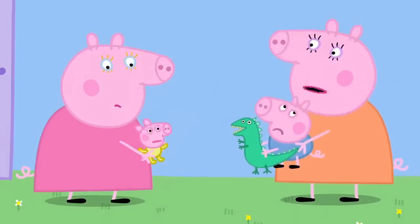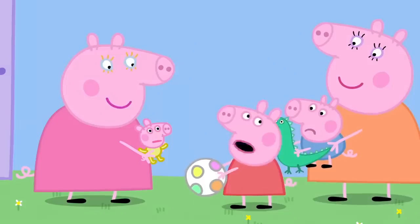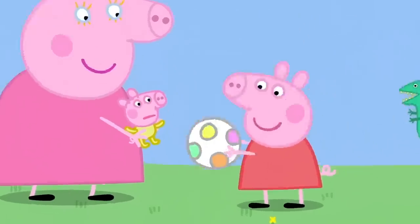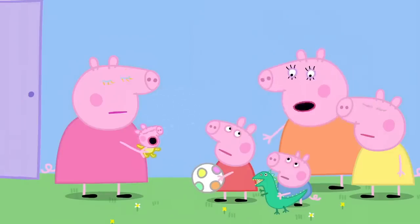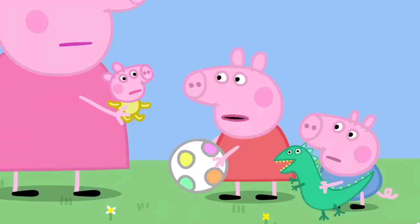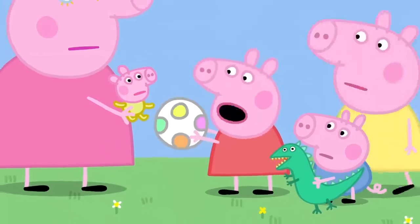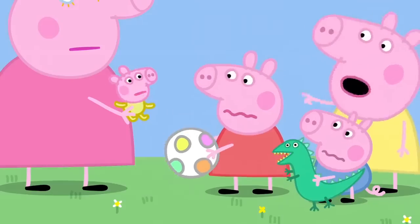I think the baby's too little to play with dinosaurs. George, the baby doesn't want to play with you. It wants to play with me. Peppa, the baby is much too little to play ball games. But if it can't play with a dinosaur or a ball, what can it do? It eats and it sleeps. And it does that.